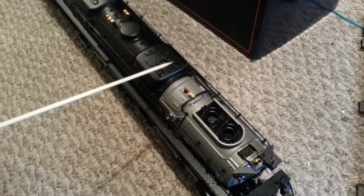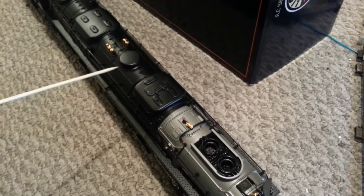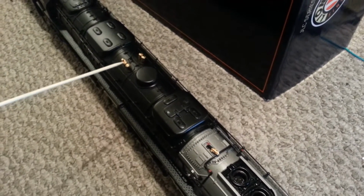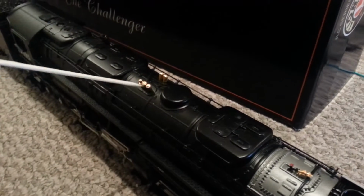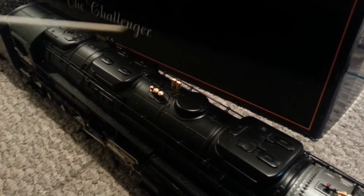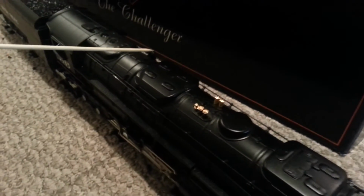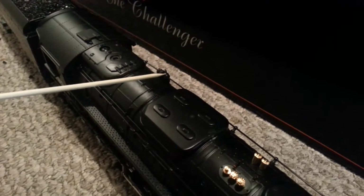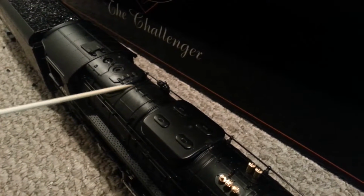I think a water dome here, and a sand dome here. You got some nice valves and pipes all down the back of the engine. You have another water dome here, and each water dome is for each drive set. You have the steam dynamo back here, which is a generator for the headlights and the lights. It's a steam power generator for all the electronics on the engine.